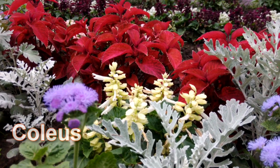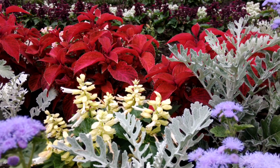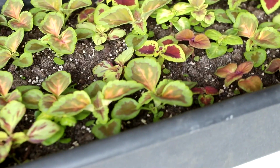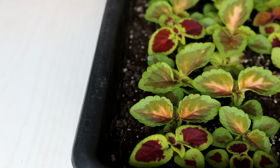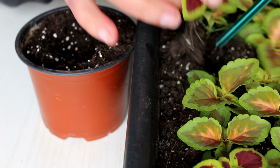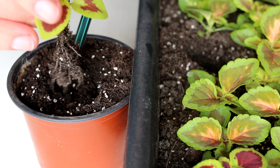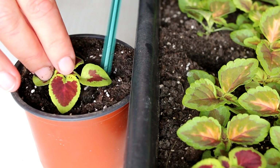Coleus. Coleus is an herbaceous plant that can be grown both in the garden and in a room. There are about 150 species of Coleus of different colors. Coleus is a very heat-loving plant. It needs heat and light to grow. I sow Coleus seeds in February. Use a large garden container and fill it with peat.